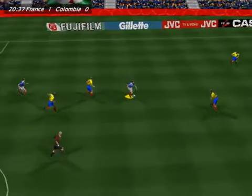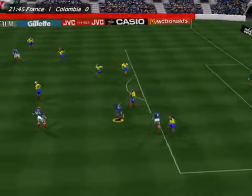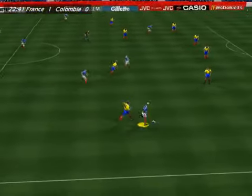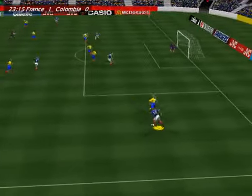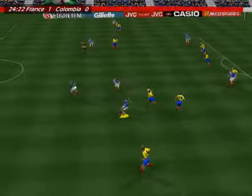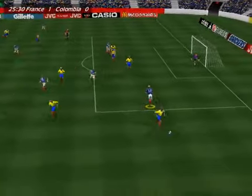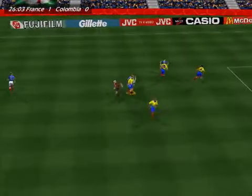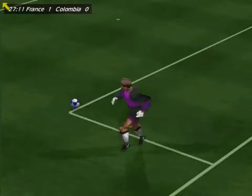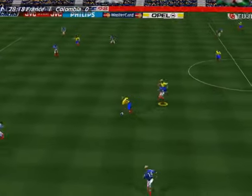Cabrera. Djorkaeff. Bermudez. Good pass. Well played. Did well there. Barr. Thuram. Cabrera. And he's gone right by him. The ball over the line for a goal kick. The goal kick played upfield. Good touch.